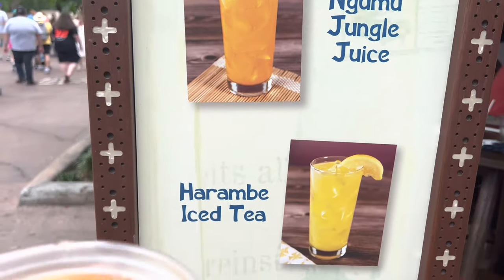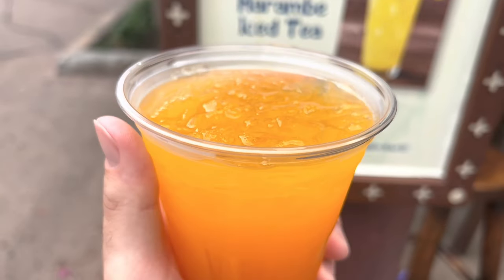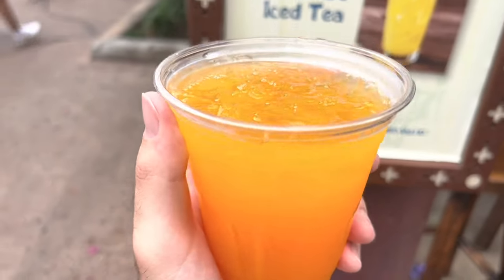This jungle juice drink over at the dollar bar. This was about $16. It's pretty good, pretty sweet. And it's got that jungle juice flavor, which is passion fruit, orange, and guava juice.